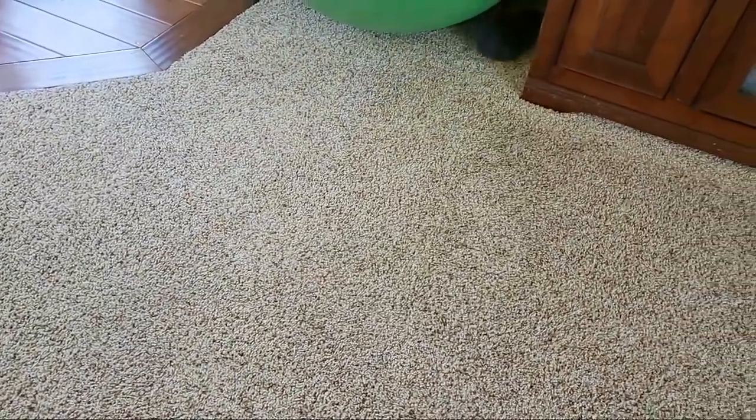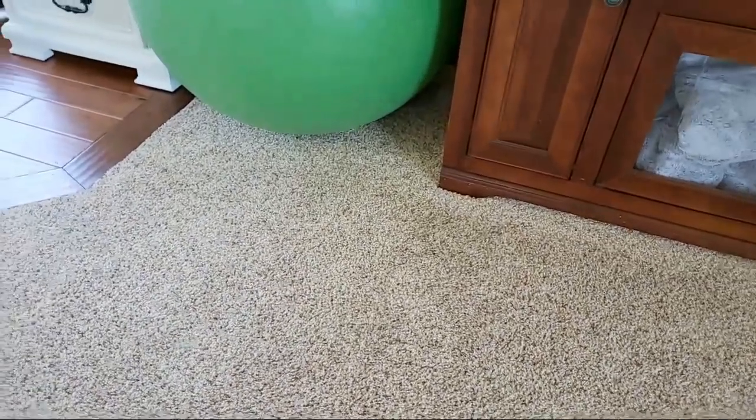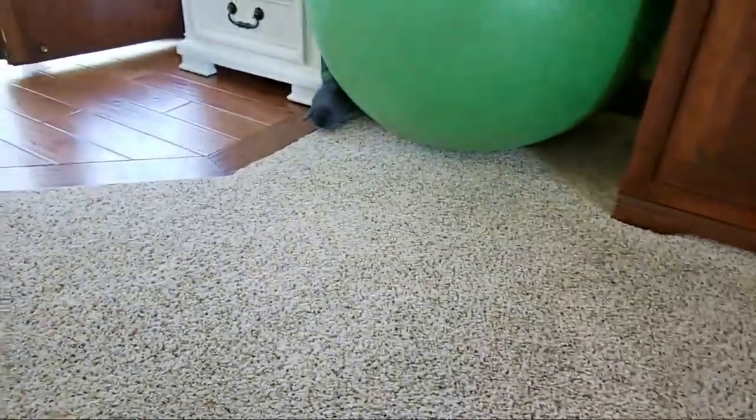You love my snuggle mats. Oh, thank you, Amber. Yeah, most of my rabbits do really like the fleece mats. Not so much in the summer, but most of them will nap on there.